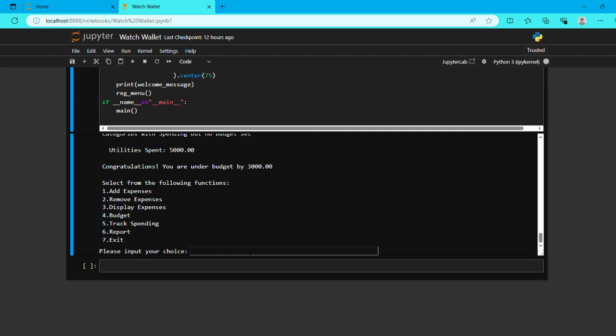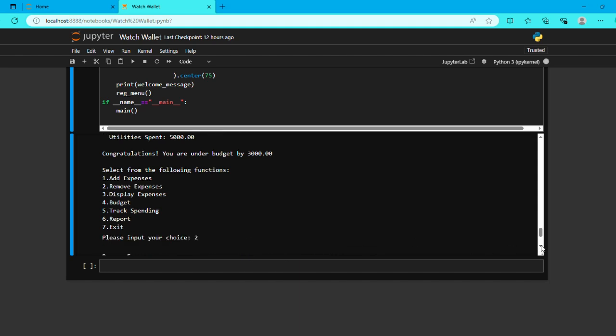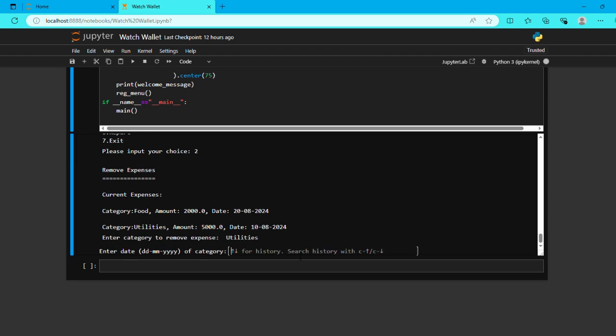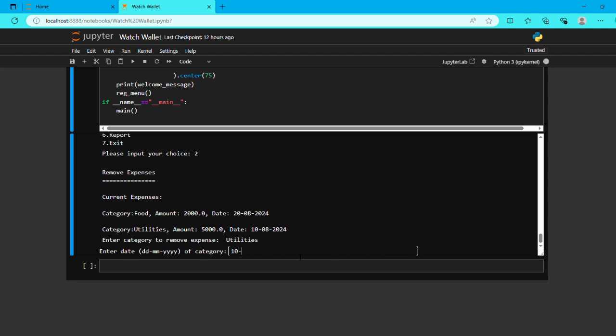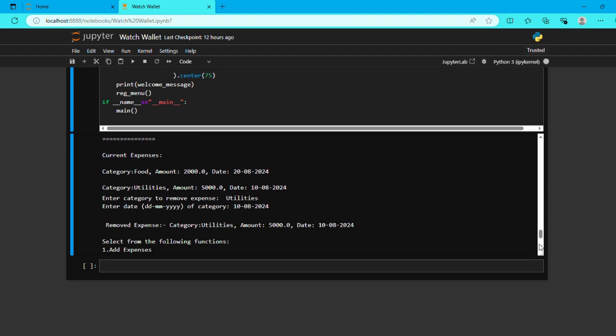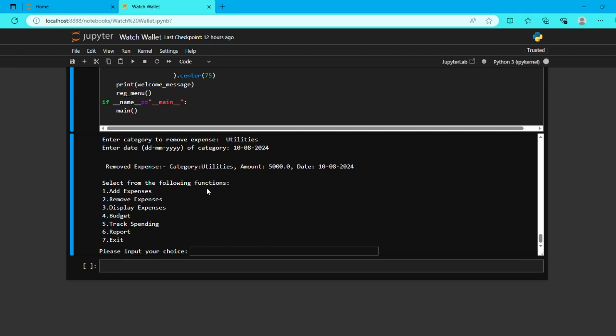We can also remove expenses from our list. Let's remove utilities. Date 10 August 2024. We can also display all our expenses.